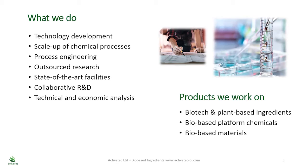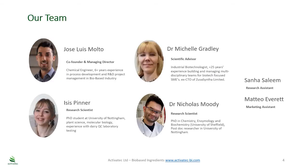Some of the products that we work on include biotech and plant-based ingredients, bio-based platform chemicals, and bio-based materials. Our young team is formed of our managing director, Jose Luis Malte, Dr. Nicholas Moody, our research scientist, Sana Salim, our research assistant, Matteo Everett, our marketing assistant, myself, another research scientist, and we are supported by Dr. Michelle Gradley, an experienced biotechnologist.